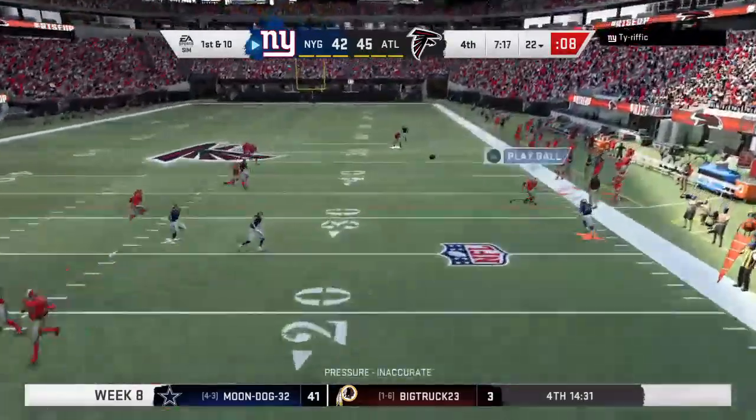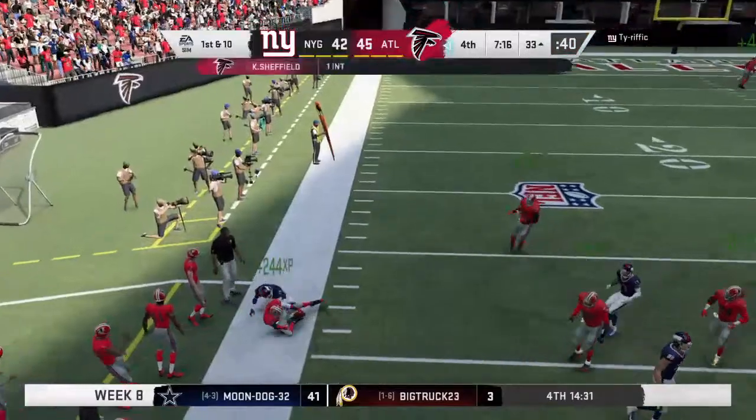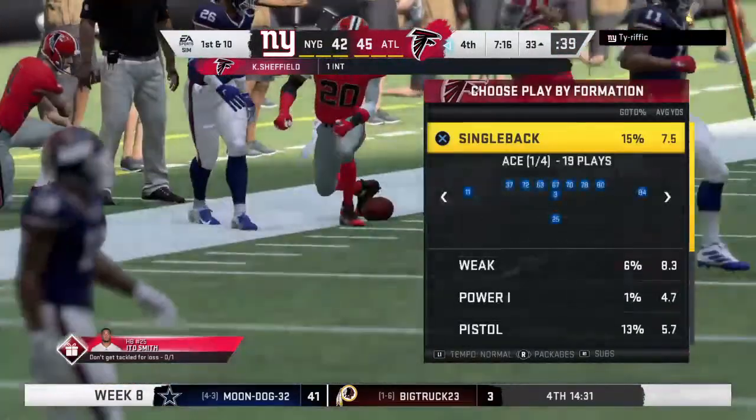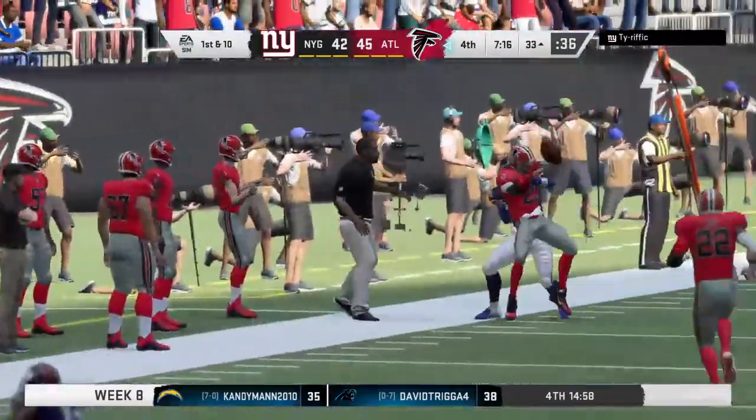Big-time jump. Now if you're coming back out. And he's going to be intercepted a 3rd time. Picked off at the 33. And they have the football and will set up shop at the 33-yard line.